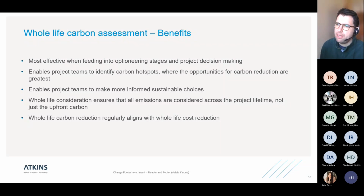So, the benefits of whole life carbon assessment. Carbon calculation is most effective when feeding into optioneering stages and project decision making. So again, that goes back to the earliest stages of the project being most effective for key decisions, and having as much data and as much carbon information as possible to feed into those decisions will lead to the biggest reductions. Carbon calculation enables project teams to identify carbon hotspots where the opportunities for carbon reduction are greatest. It enables project teams to make more informed, sustainable choices.